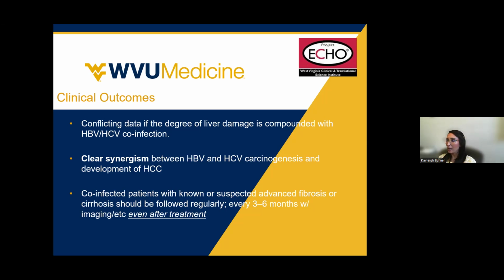HCC surveillance in individuals with chronic Hep B is stratified based on certain characteristics, like how active the Hep B is, so degree of viremia, a family history of HCC, Asian or African descent, more advanced age, etc. These groups in particular are stratified as having a higher incidence of HCC. If you have co-infection, however, the cumulative risk is going to depend on the Hep B replication status. If you have Hep B and C co-infection but undetectable Hep B viremia, then your HCC risk is going to be equal to Hep C monoinfection.